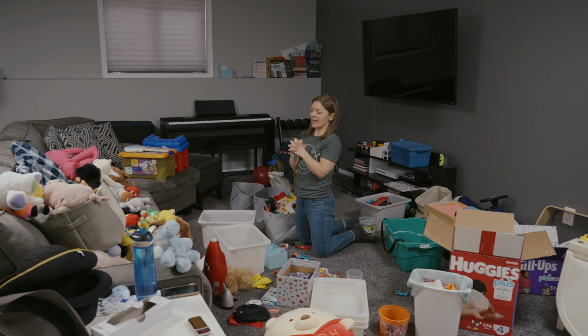And stuffed animals are hard because they come with emotional attachment for kids, and so the older kids decide, I'm done with this, but I don't know that I'm ready to get rid of it. So then they pass it down to a younger sibling. And so now my youngest two basically have all of this that's perhaps 50% their own and 50% that they've received from their older siblings.